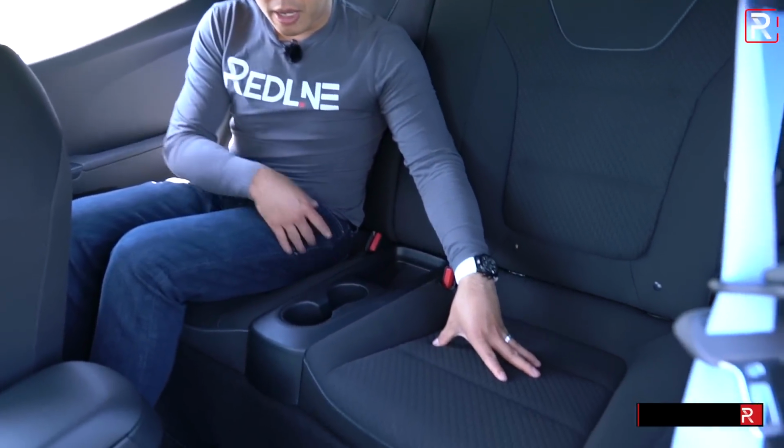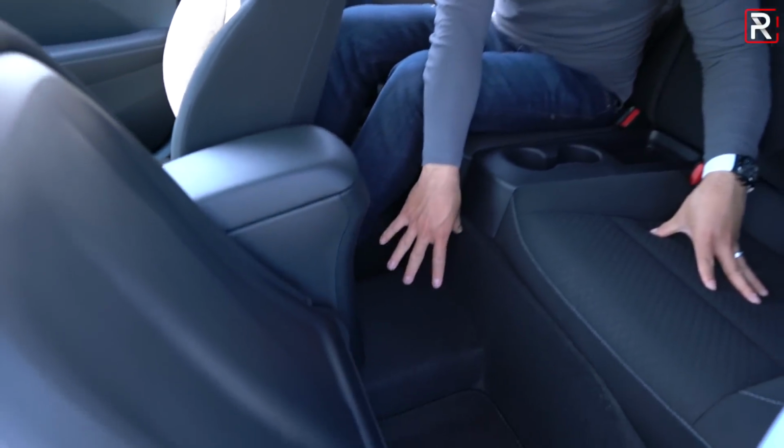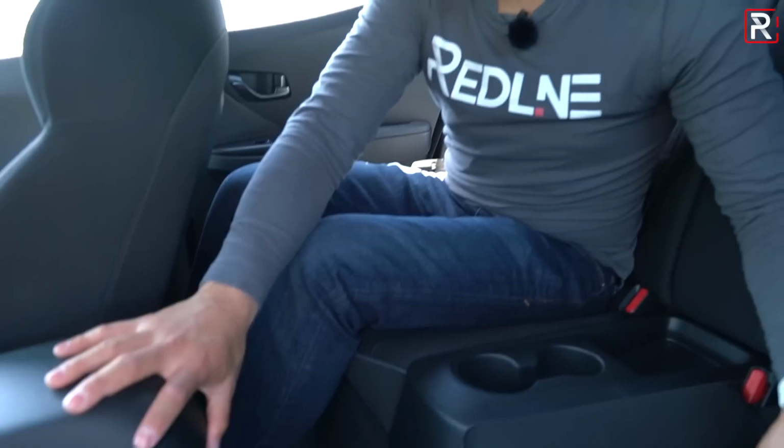Now, just like the Civic, it's also a two-seater back here, but there is a floor that's almost completely flat, so that's a little bit better. But it doesn't really matter because there's no actual seat belt here. No rear seat vents, no features like no heated rear seats, no armrests.